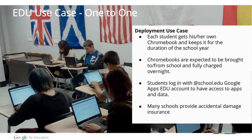Another consideration about one-to-one Chromebooks is many schools provide accidental damage insurance. These are still electronic devices and subject to damage if abused, and so as part of an RFP or bid for devices, many schools do go out and seek additional warranty coverage or insurance coverage in the case of accidental damage.